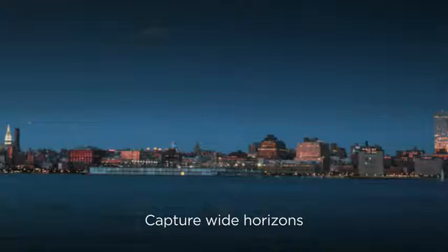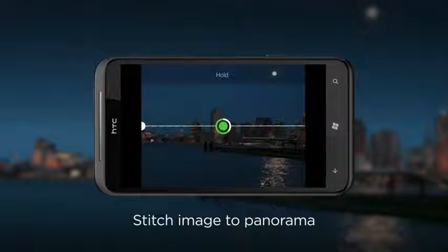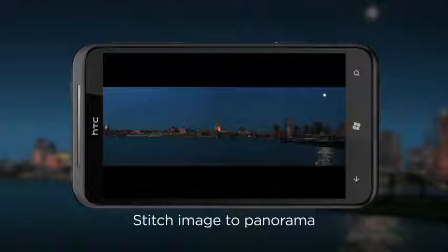And if you want something really wide, the panorama mode allows you to capture broad vistas and stitch together three shots into a single image. The mode has aids to help you keep the camera level. Just follow the green dots and you'll get the perfect panorama shot to relive that breathtaking coastline whenever you want.